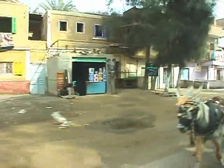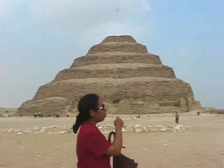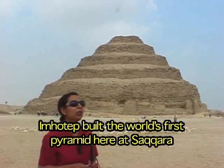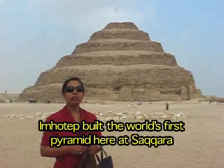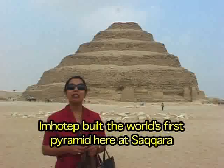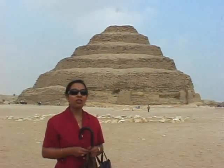And next we move on to the world's first pyramid at Saqqara, which was the world's first large stone building. The architect who built this complex, his name was Imhotep, which means he who is at peace. This was a genius, because not only was he skilled in mathematics, but he had great knowledge in astrology and in medicine. He became the father of medicine for the ancient Egyptians.